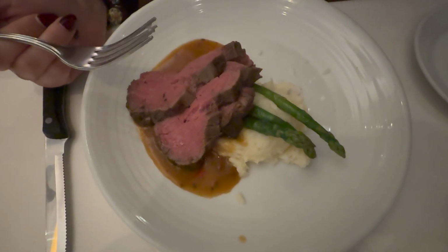I'm talking Celebrity, Carnival, MSC, Cunard. It was up there with the best meal I've ever had on a cruise ship. I also have to say the beef tenderloin, which was an absolute knockout. It was cooked perfectly, it was tender, it was seasoned well, it had a great taste, it tasted super fresh. Just everything about it was absolutely incredible in the main dining room. You will not be disappointed.